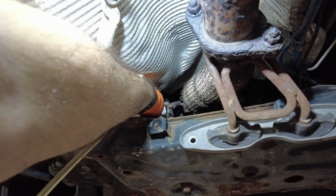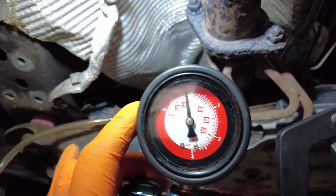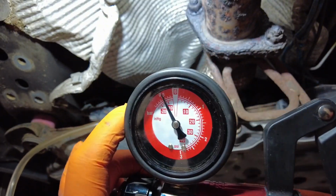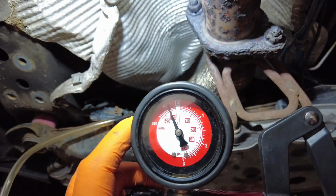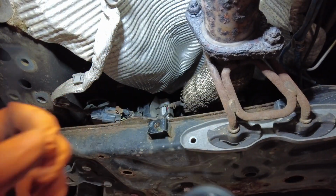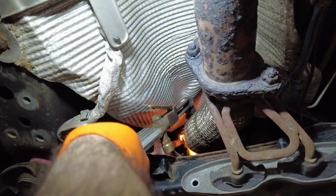So all I'm doing is just connecting the Mityvac up to the vaporizer, to the fuel side of it. And what I'm doing now is pulling the vacuum on it, and as you can see by the needle itself, it is holding a vacuum, so that vaporizer is fully blocked. You just remove it, the vacuum drops straight down. And the same applies here as well.